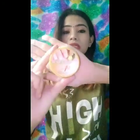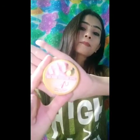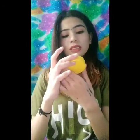For the nails, this is nail paint removing wipes. It retails for 30 rupees and it has 32 wipes. It says approximately. Let's see this one. Yeah, so it's 30 rupees. I think this one is good.